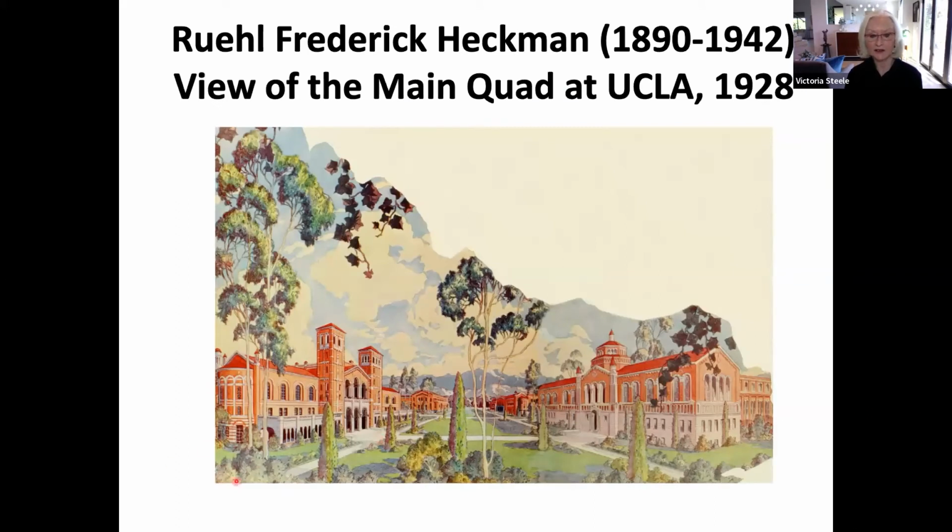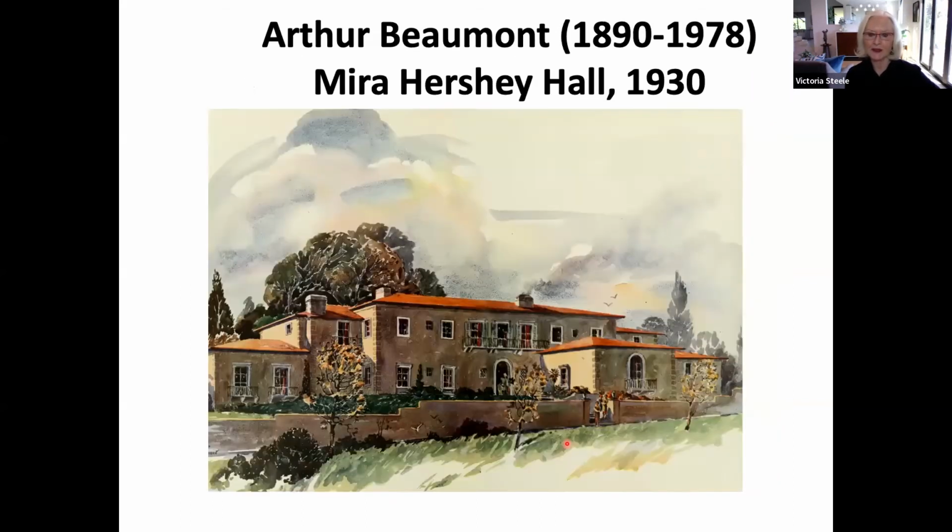This is an imaginary view of the quad. The quad was under construction when this was rendered. And so the artist Heckman was imagining what it would look like. Note the mountains in the background with snow on them. You cannot see mountains from there. And there are no eucalyptus trees or Italian cypress, but it's a beautiful, fun thing.